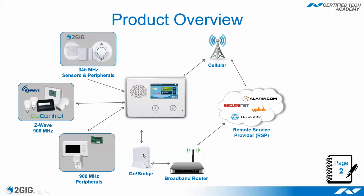You do have to have both of them for functionality, but we do have true two-way communication. What that means is the signals from our panel are going to go through the internet and then through the cell as well. So if one goes down, one of them will send the signal sooner.